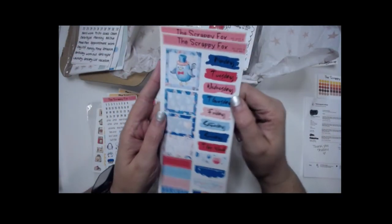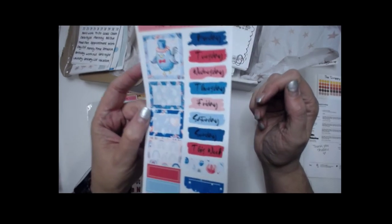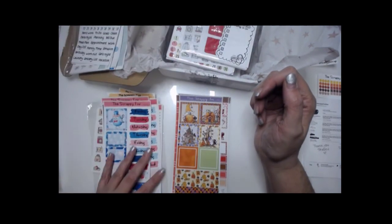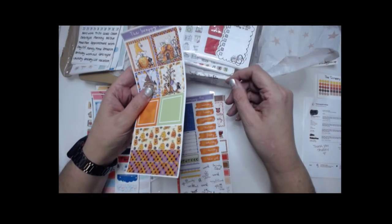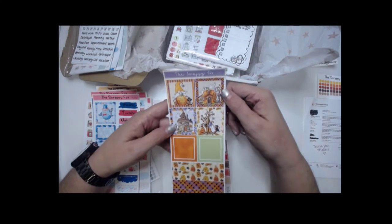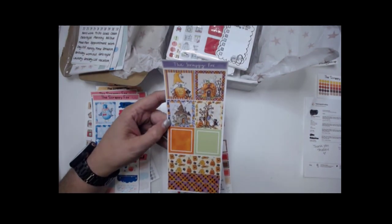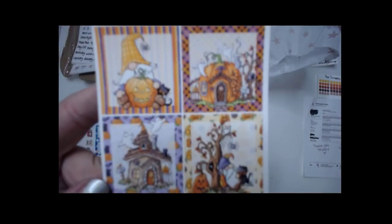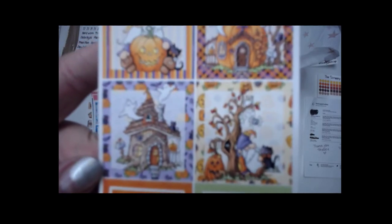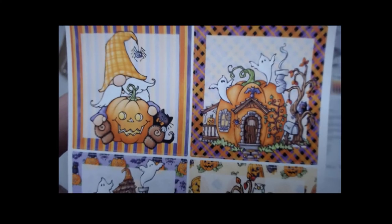And then this. Gnome Halloween. Oh. And this is a weeks too. That upsets me. I wonder if I can use this in my TPC hybrid for a weekly, because this is stinking adorable. If it will focus, you can see how adorable. There we go. Is that not adorable?